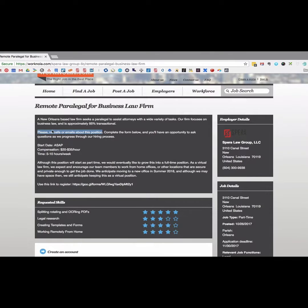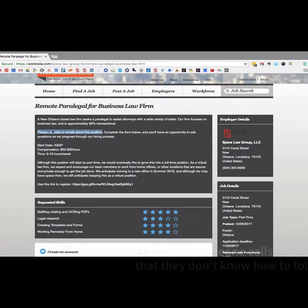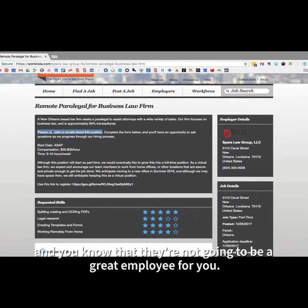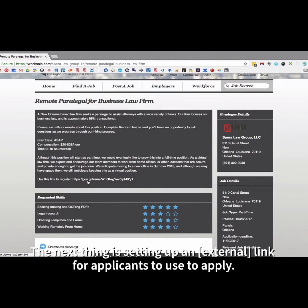That's a great line. As soon as someone calls or emails you about it, you know that they don't know how to follow directions, and you know they're not going to be a great employee for you. So I highly recommend that, just to eliminate those folks who don't want to read. The next thing is using this link to register or apply, or whatever the case might be.